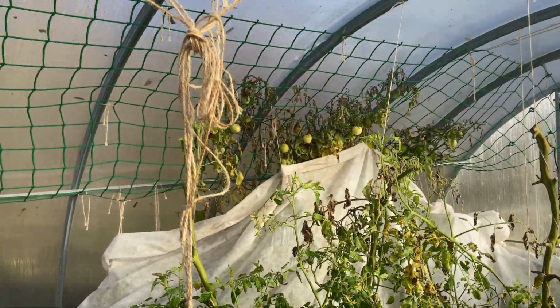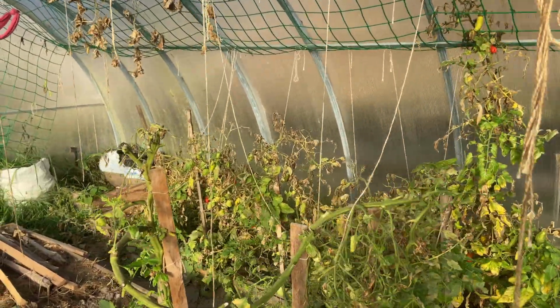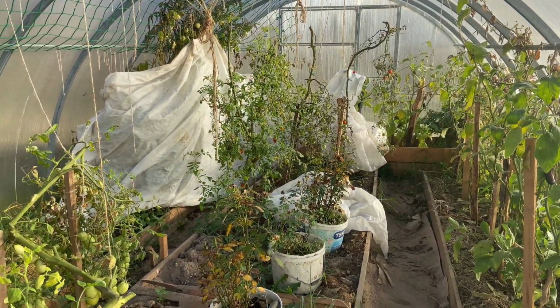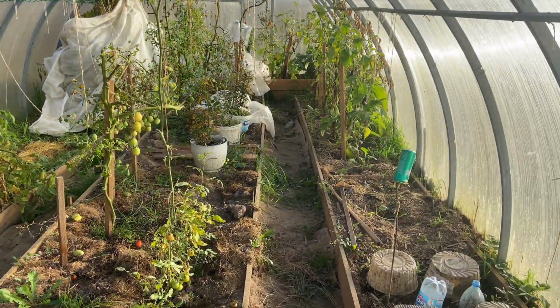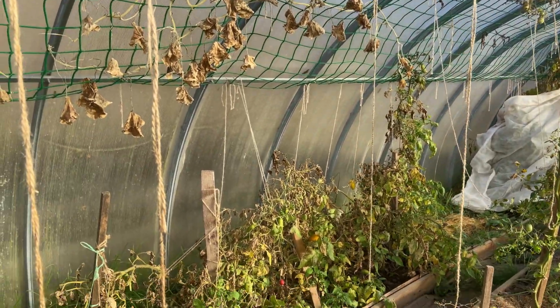Well, the nights are going to get colder. I think that in November we can expect the first snow, so there is no way to keep everything in here. Moreover, I need to prepare the polytunnel for the springtime. Wish me luck. Here there is a lot of work that should be done.